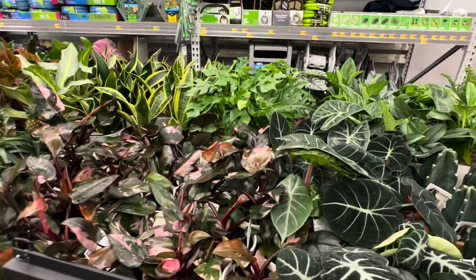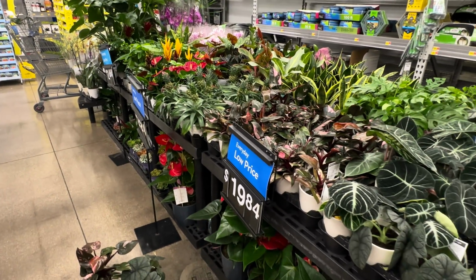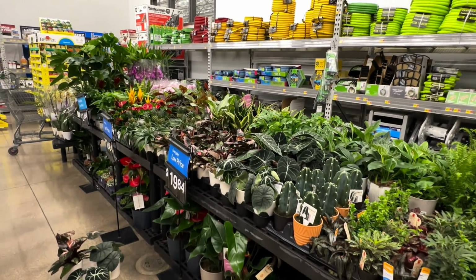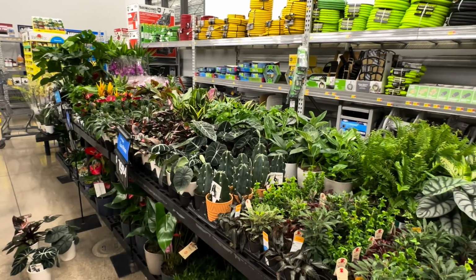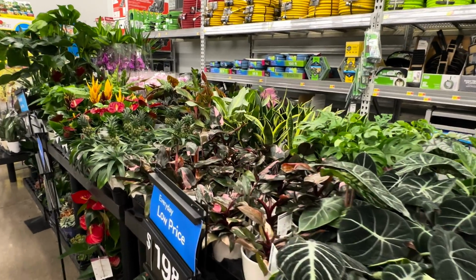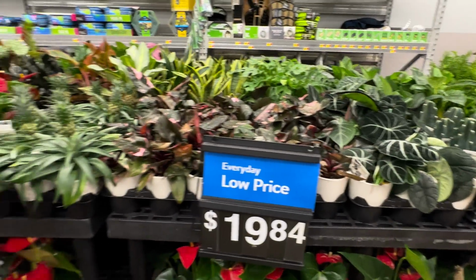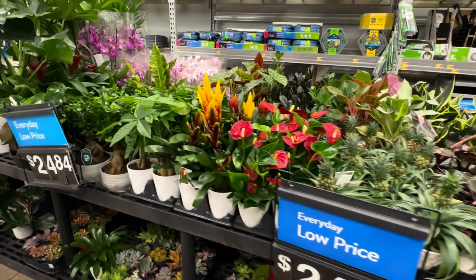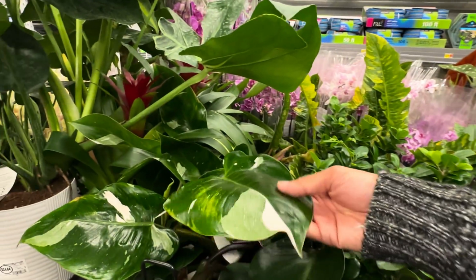So for those that like to buy plants in big box stores, here are my tips for picking up a plant at a big box store. Assume that the plant has some sort of pest. It's not because of the nursery they come from. It's just that the stresses that the plants get make them more susceptible to pests while they're in transit to get to the big box store. So make sure you check the leaves, the undersides of the leaves, the soil, the bottom of the pot to make sure there aren't any pests. Also look for signs of new growth.